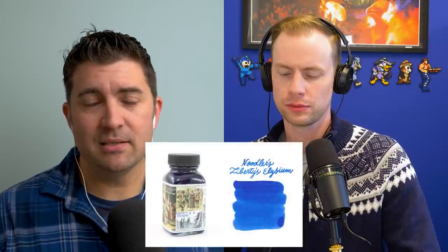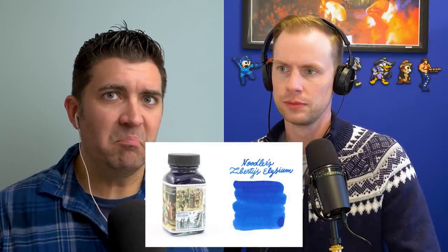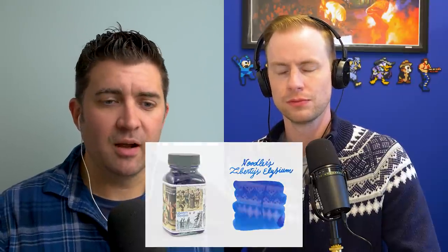I think Noodler's Liberator's Elysium too. That's an exclusive Goulet ink. We designed that with Nathan to basically be a permanent-ish version of Noodler's Blue. So it makes sense that it's going to be fairly comparable.